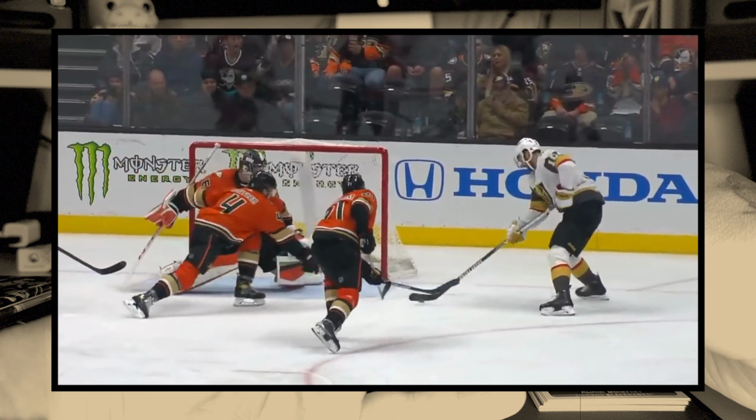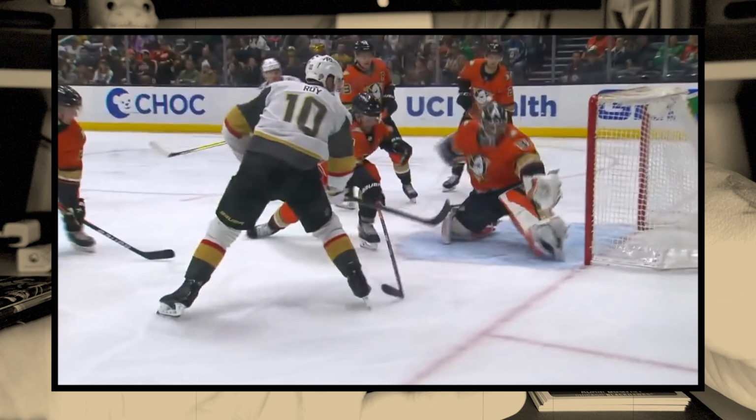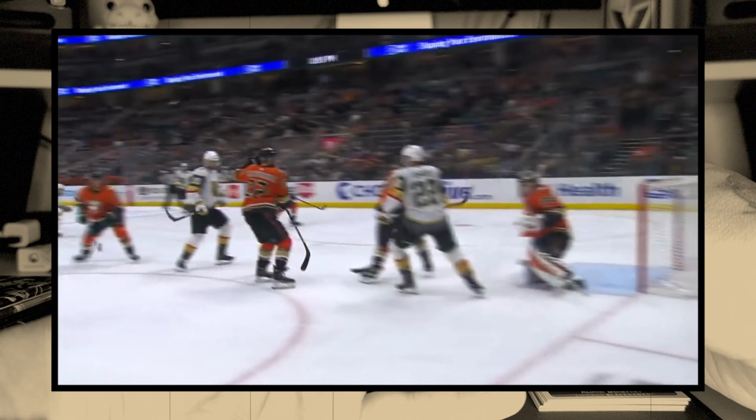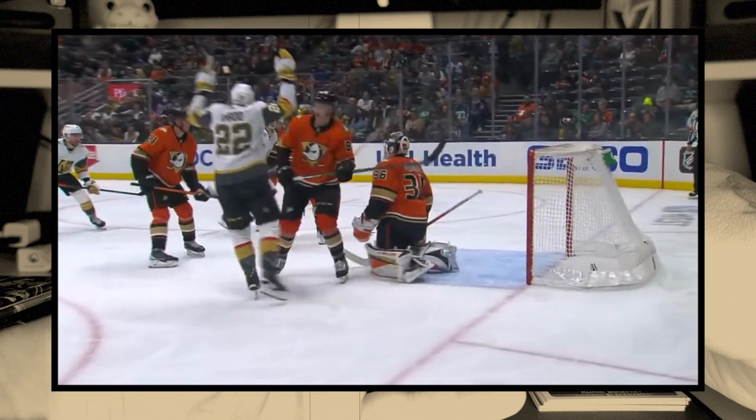Puck ripped off the end boards. Nicholas Waugh just lays the stick blade down. He's just got to shovel it as John Gibson scrambling back. Lost sight of it when it hit Nicholas Waugh. John Gibson, I guarantee you didn't really know where that puck was.